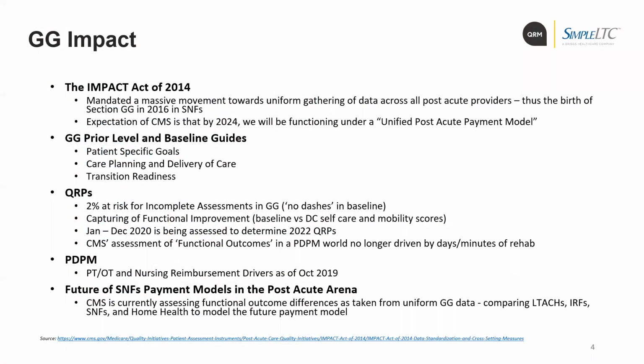So what does GG impact, right? Let's really look at this. Speaking of impact, the IMPACT Act of 2014 mandated a massive movement towards uniformity in gathering data from all these post-acute care providers. So they started implementing the same set of questions that we see in GG across LTACs, inpatient rehab hospitals, home health, and SNFs. And what they're trying to do is work towards a unified post-acute payment model. And they set a date of 2024, which seems closer and closer every day, right?